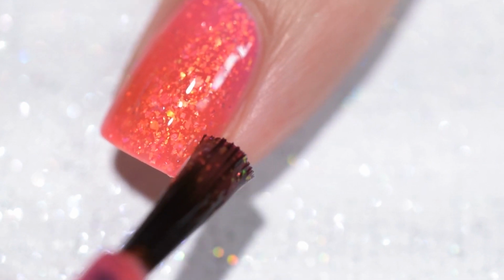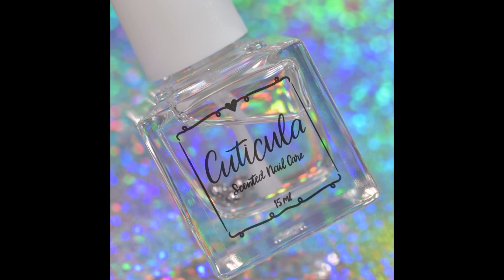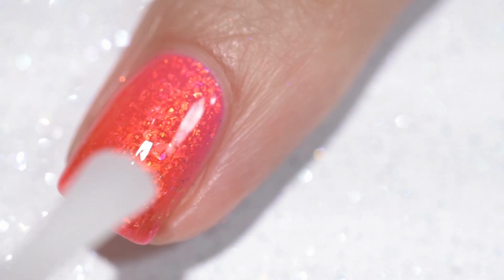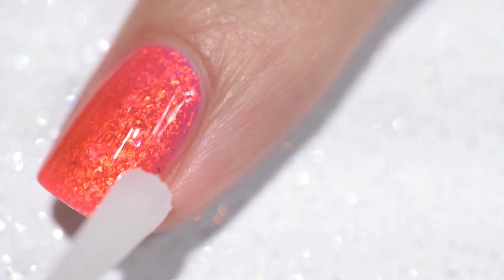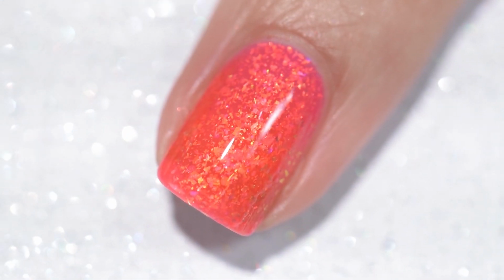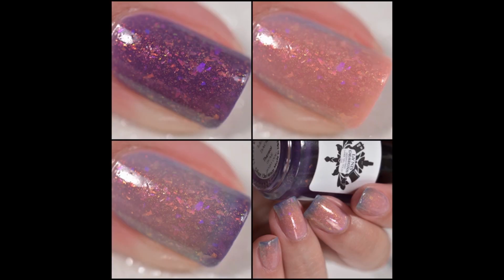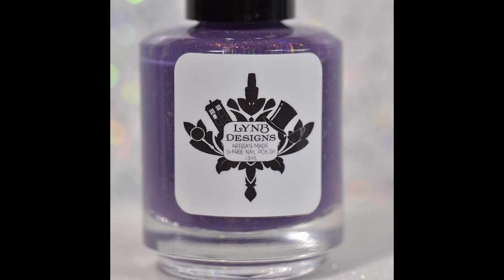It went on very smoothly and very evenly. It stayed right where I put it. I had no application issues whatsoever, no running, no pooling. There was no staining. This polish did not dry textured, and it will not be difficult to remove. I absolutely love this one. I had to swatch it last one night when I was doing my swatches just because I had to wear it for the next day. It is such a pretty color. It's one of those ones that, if you're in different lighting, it's going to look different on you, and it's gorgeous.